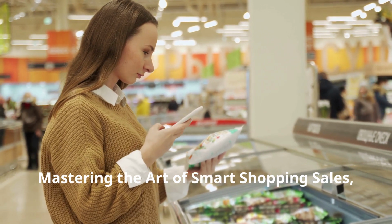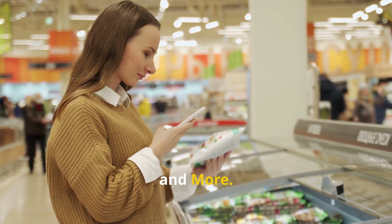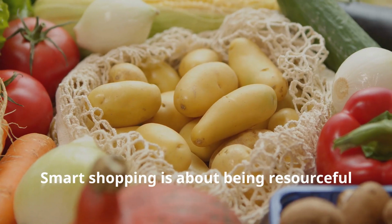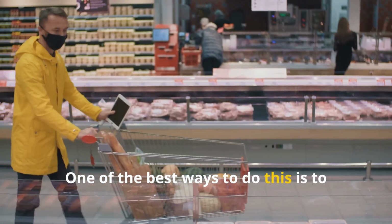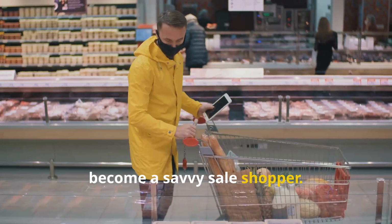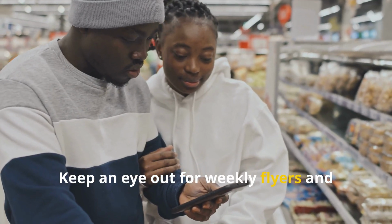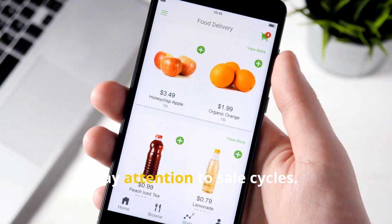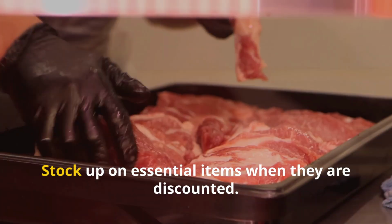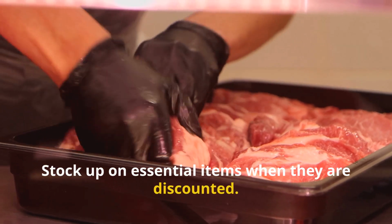Mastering the art of smart shopping: sales, coupons, and more. Smart shopping is about being resourceful and maximizing your savings. One of the best ways to do this is to become a savvy sale shopper. Keep an eye out for weekly flyers and online advertisements from your local grocery stores. Pay attention to sales cycles. Stock up on essential items when they are discounted.